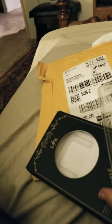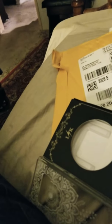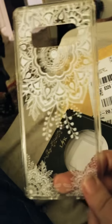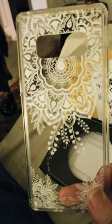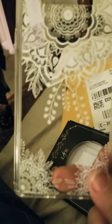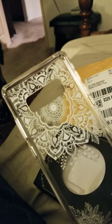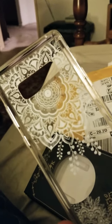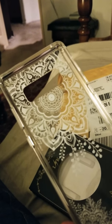Okay, I just unboxed this LK, beautifully clear with a pretty design. It's a clear case with almost a First Nations people theme. I'm talking about the North American continent, as we like to call it. It's got almost like a dream catcher type of feel to it. And it got so many good ratings.